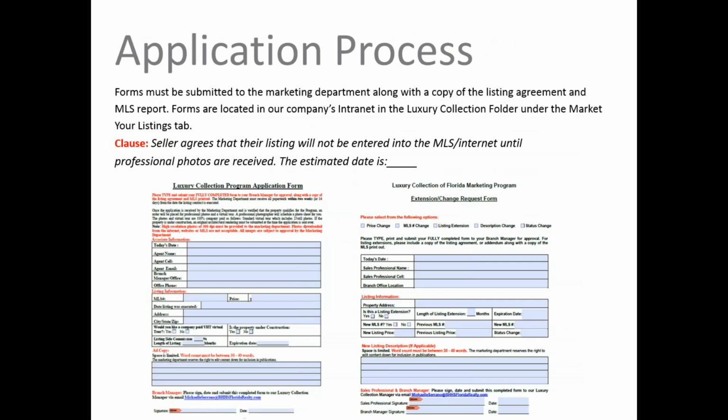Now, submitting a listing into the program is quick and easy. To submit an application, office administrators must submit the luxury collection application form into the marketing department along with a copy of the listing agreement and MLS report. In order to process new applications, all listings must be active and they must be received within 14 days from the date the listing contract is executed.